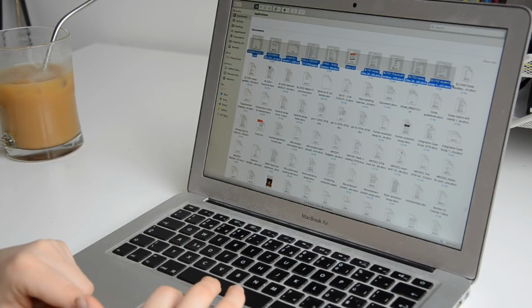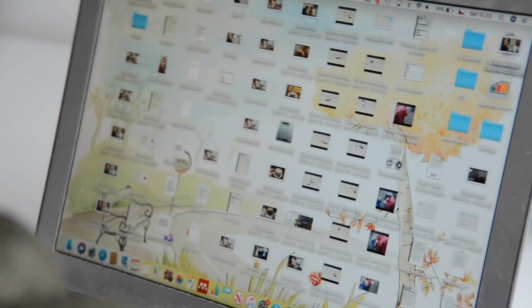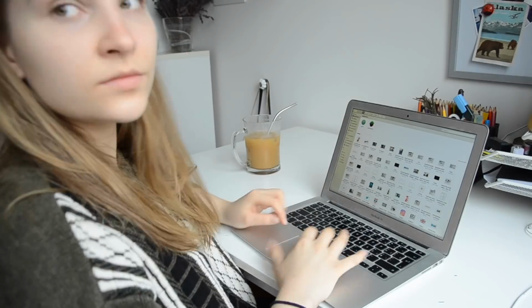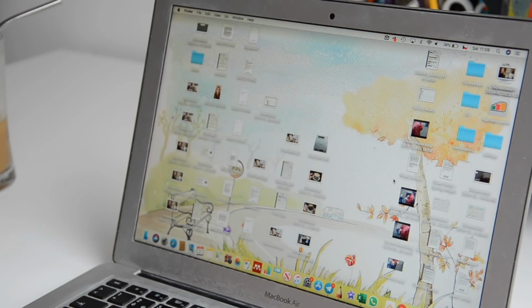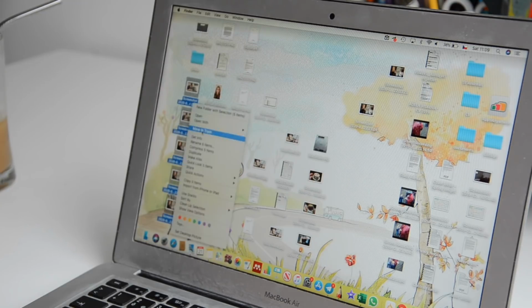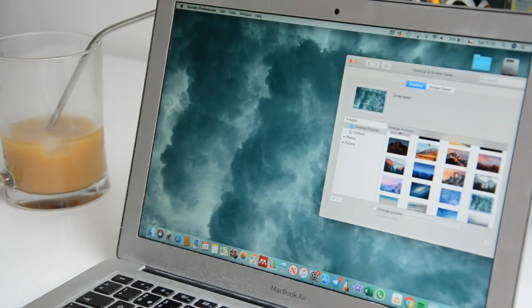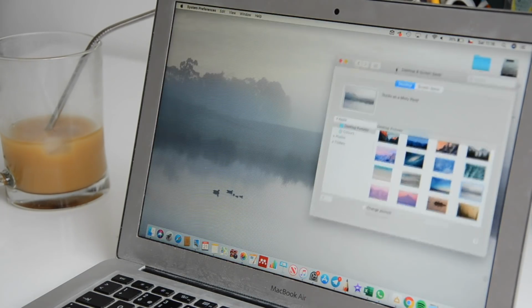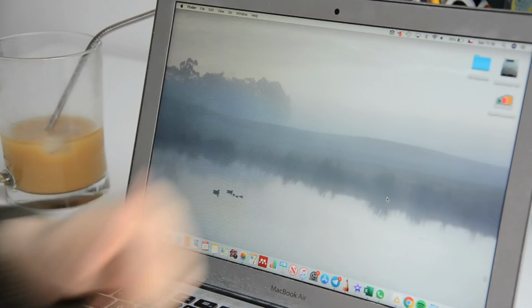Also, I think it's very important to clean out your laptop or phone as well to have a clear mind. I had a really cluttered laptop, especially my download folder, and my desktop was full of screenshots. It was horrible. So I just went through everything and deleted all the unnecessary files, and I thought it was also time to change my wallpaper. I just used one of the Mac wallpapers because I was lazy to go through my own photos, but yeah, I did the deed.